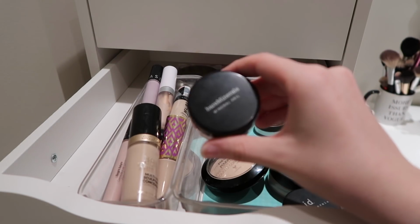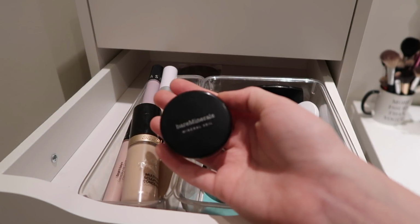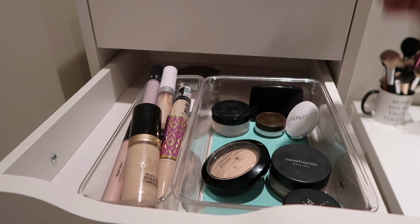Then I have my Bare Minerals Mineral Veil. I actually really enjoy this powder. I wish more people would talk about it. I might even pick up another one because I'm almost out of it. There's nothing left, so I am going to be putting this in the throwaway pile.